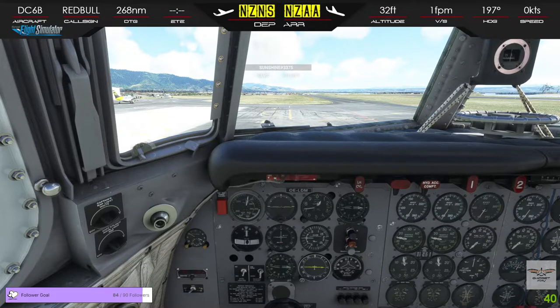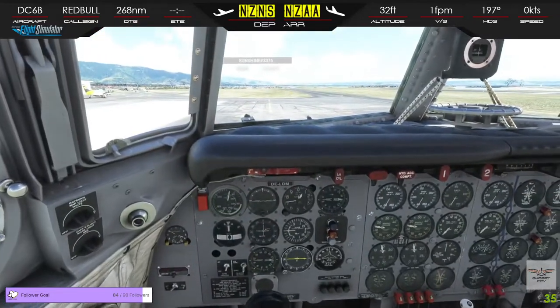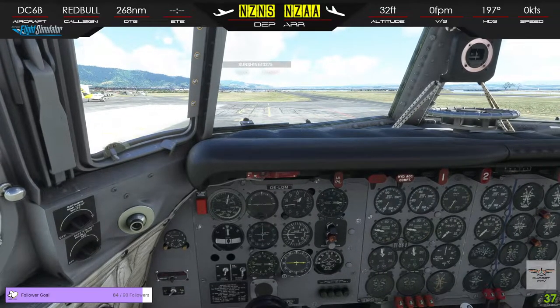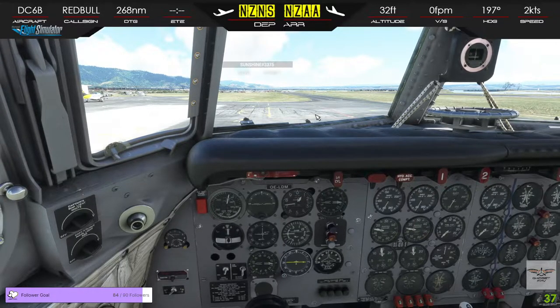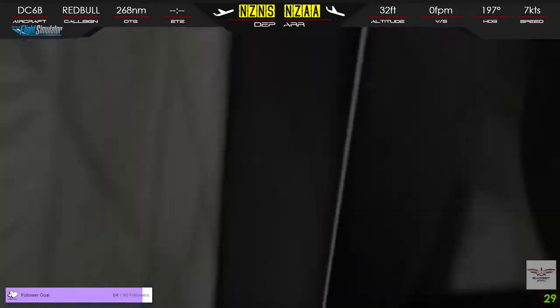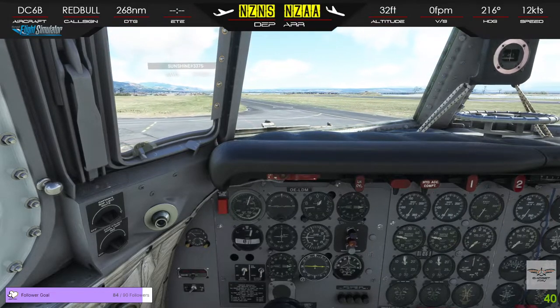Here we go. Time to get rolling. There we are. Everything down here is good. Taxi. So where are we taxiing to? It's also a good thing to figure out. Okay, so we are going to be taxiing straight down here. So let's go. Let's run over him. Yep. And let's get to our runway.